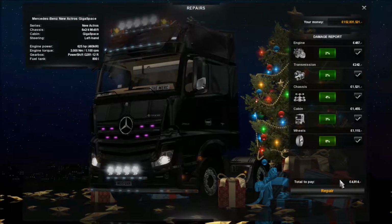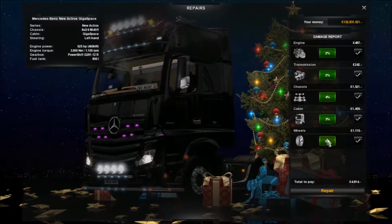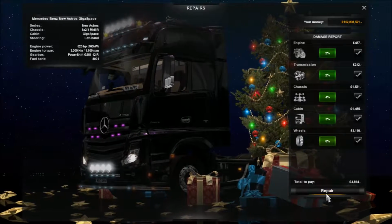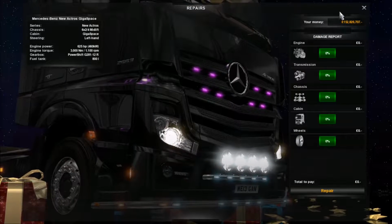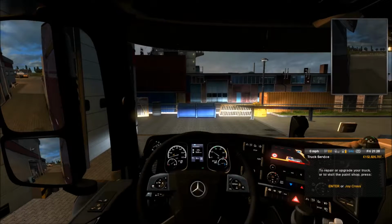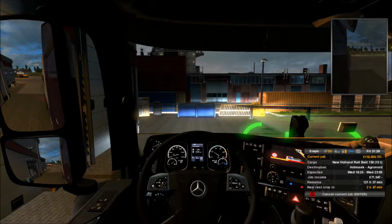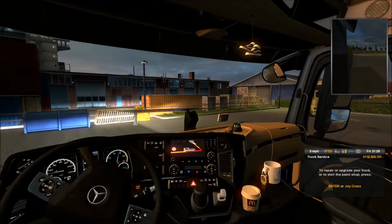I've had a couple of little bumps in this truck. It's all about the tyres. 8% tyre damage, £1,110 to repair. Ooh. 121 hours left. We have got an awful lot of time spare.